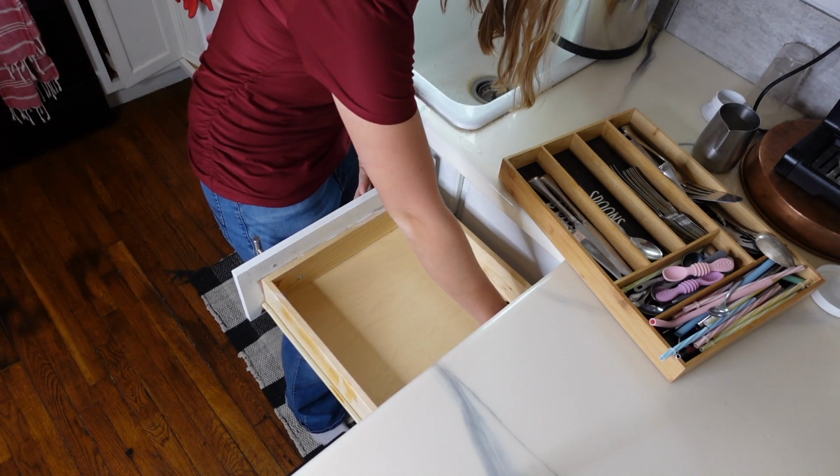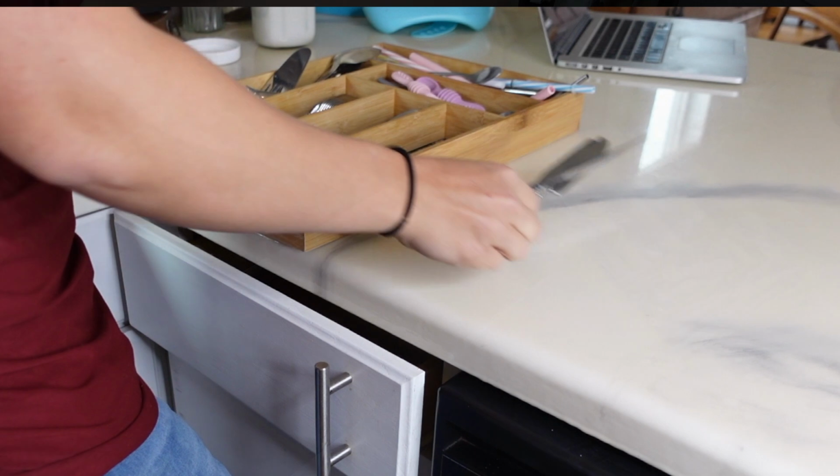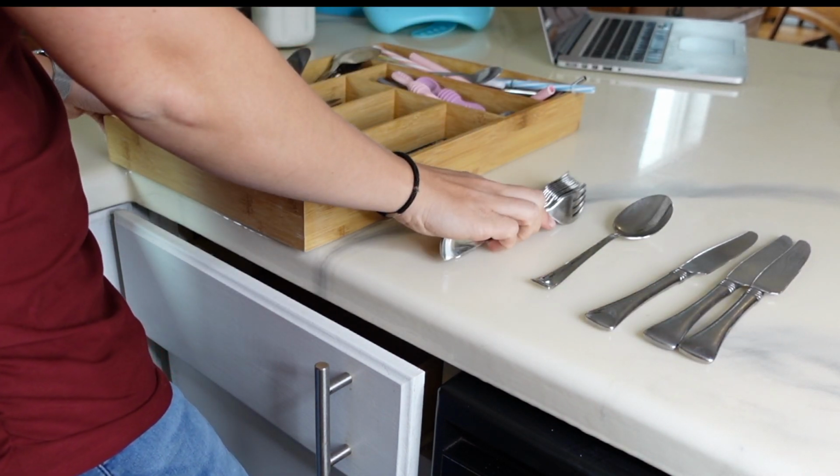It's not an area, though, that should really get too dirty if you think about it, because you're putting clean stuff in it, taking it out, but look at all the crumbs and stuff. I was like, how'd that stuff get in there? Anyways, I was able to just clean it out.